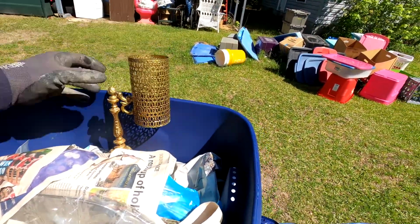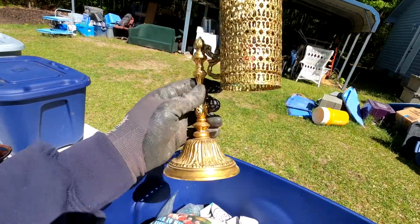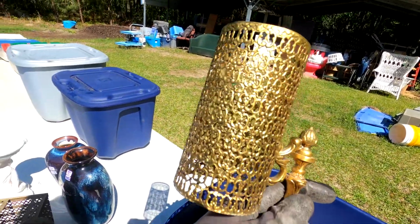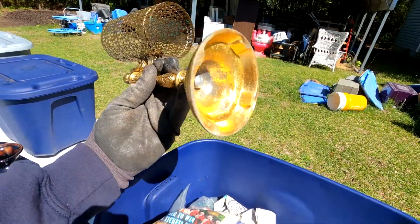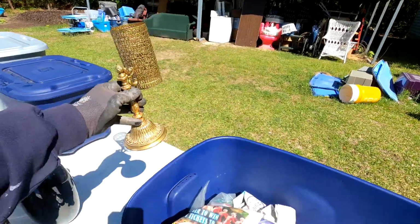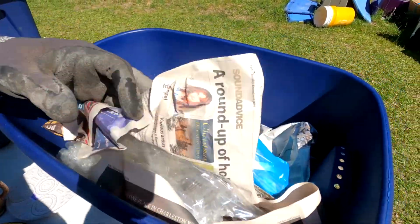All right, this looks, oh, got a handle. This looks like that filigree stuff again. I don't see a price sticker on this one, so maybe it's not filigree. I don't know how it would go or what it does, but I'm guessing like that. So I got one of those.